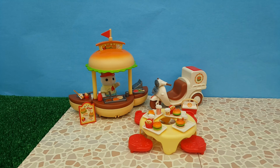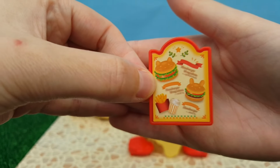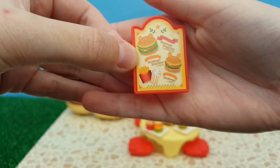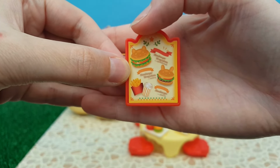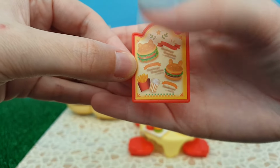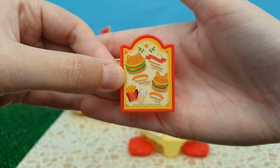The accessories are all nicely made. The quality of the plastic seems quite good. I particularly like the artwork on this little sign. The words aren't readable, but I love the drawings of the burgers especially. I think they're very cute and it quite clearly shows what's on the menu: drinks, chips and burgers.